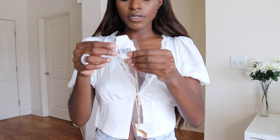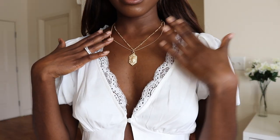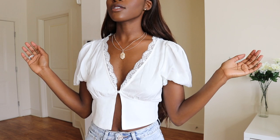I'll show you guys some jewelry that I got from them because this is a V-neck, so you'll be able to see it. So I finally got the necklace on. This is so pretty. And it's actually not two separate necklaces, it's one necklace altogether.